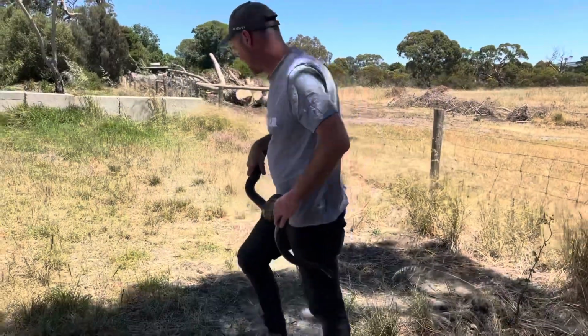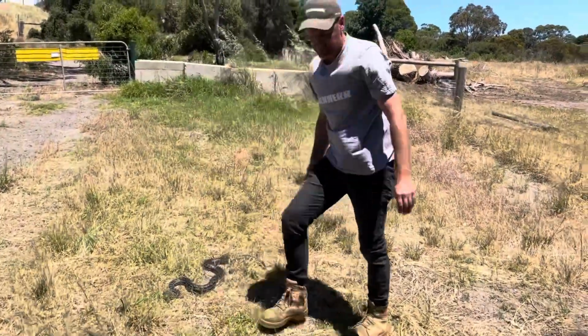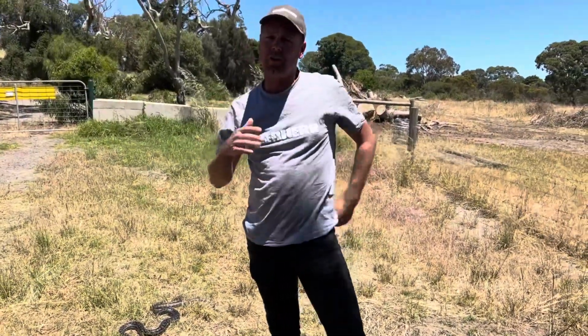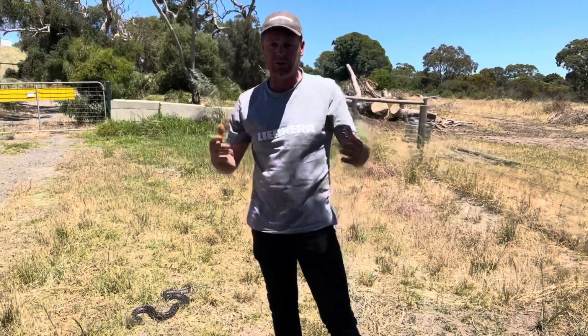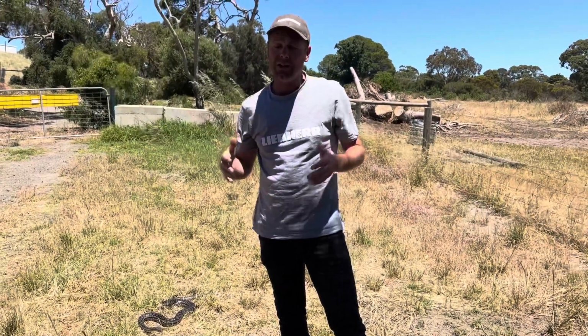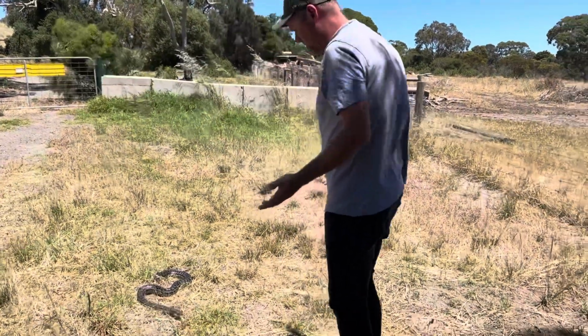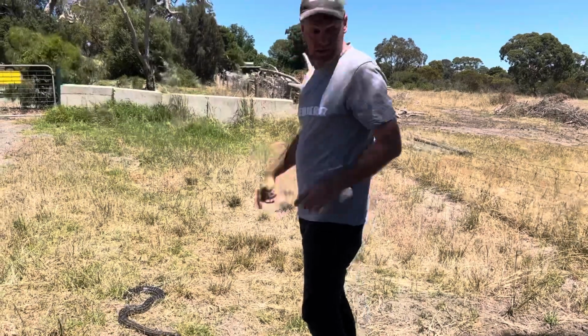What do you do if you come across a snake? I'll put this snake down. Now, snakes are generally just going to try and find their nearest safe place. So if you come across a snake really abruptly, you're going to scare him and he's going to want to find his safe place. So you might find that he's coming towards you like this. And that's because he wants to be over there.